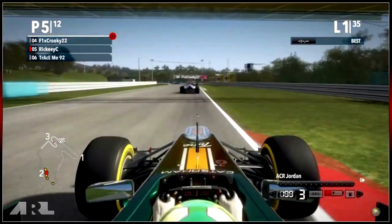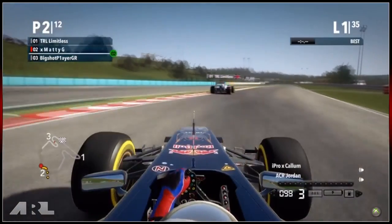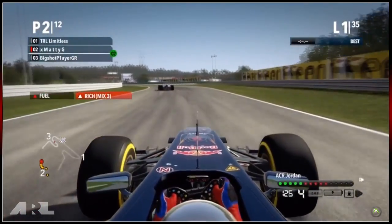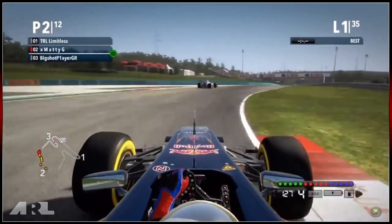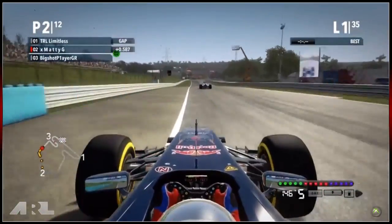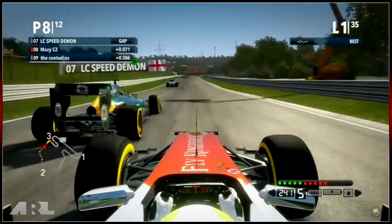Look at Crookie launching the Sauber over the curves there, coming to a very tricky part of the circuit, but it's still Limitless who has the lead. Yeah, still Limitless in first place from xMattyG and Big Shot, so the top three have stayed in the same positions, and Limitless looks like he's trying to get away. He may well be in rich fuel mixture. He's just over half a second ahead, but not out of DRS for lap 3, at least anyway now.